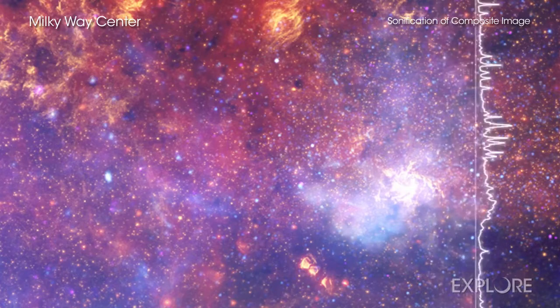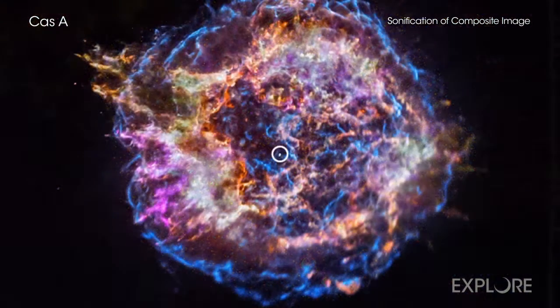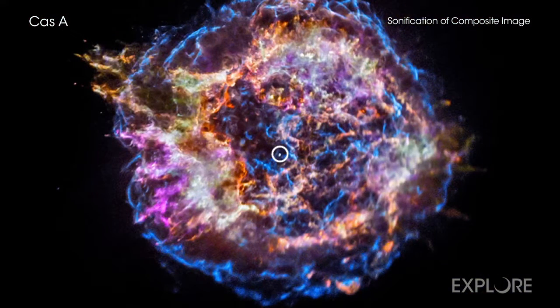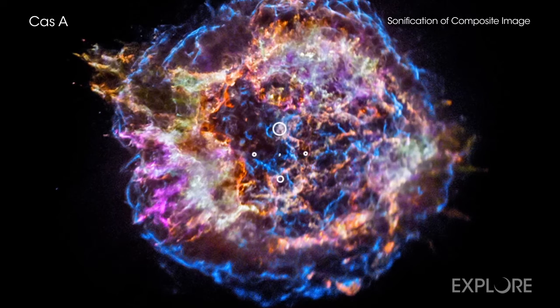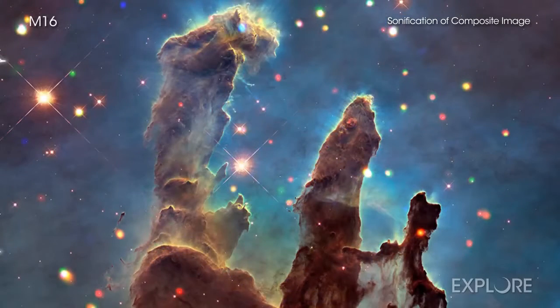In addition to the Galactic Center, this team has also produced sonified versions of the remains of a supernova called Cassiopeia A, or Cas A, and the Pillars of Creation, located in Messier 16.